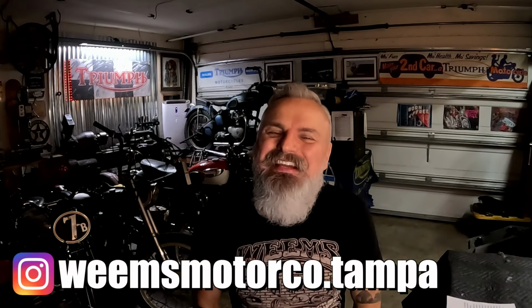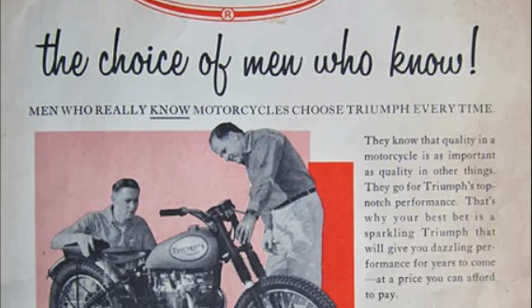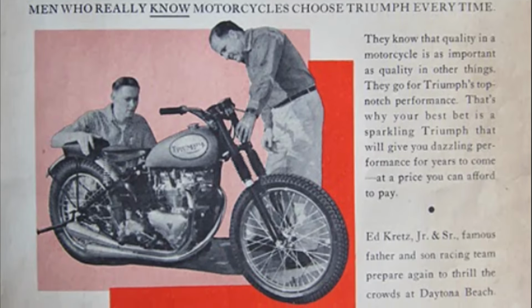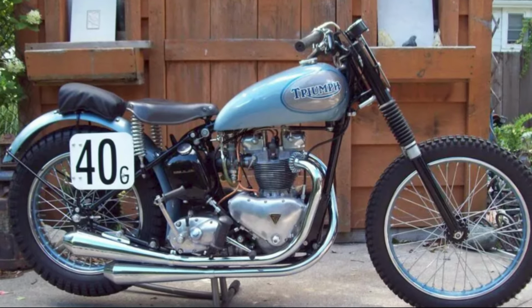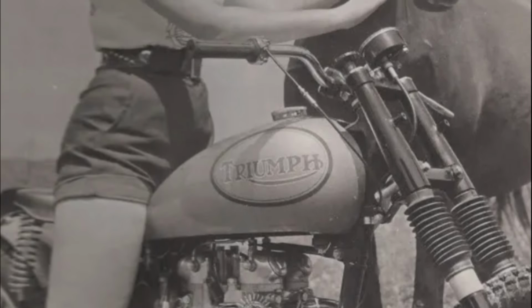Topping off our list at number 7 is the 1955 T100R. In 1955, Triumph unveiled the T100R, the first factory racer since the days of the Grand Prix Triumph of 1947 to 1950. Built in a limited production of only 130 bikes and 10 spare engines, the T100R was available to all and not only the factory racers.